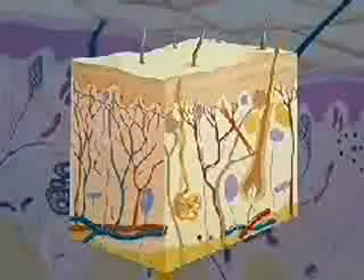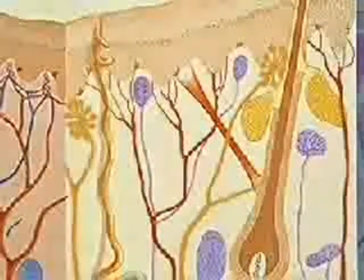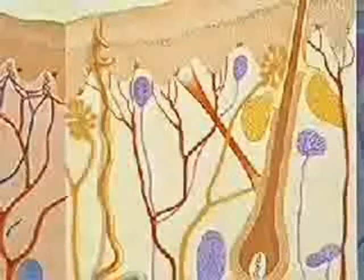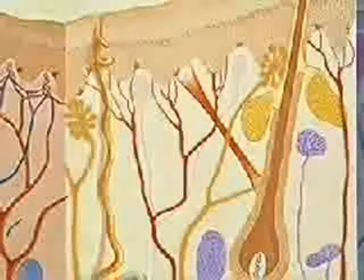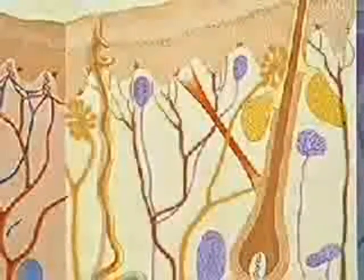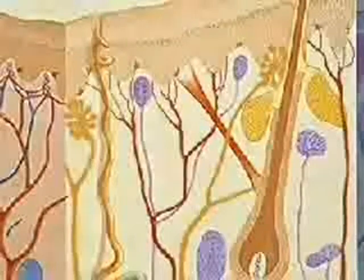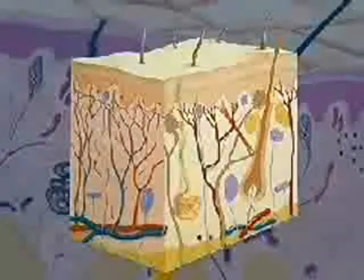Directly below the basal layer is the thicker dermis layer, made of dense connective tissue. Embedded within the dermis are several kinds of important sensory receptors, including thermoreceptors, which detect temperature change, Meissner's corpuscles, which are sensitive to touch, and free nerve endings, which detect pain and tissue damage. The dermis also contains many other structures, including sweat glands, hair follicles, and blood vessels.